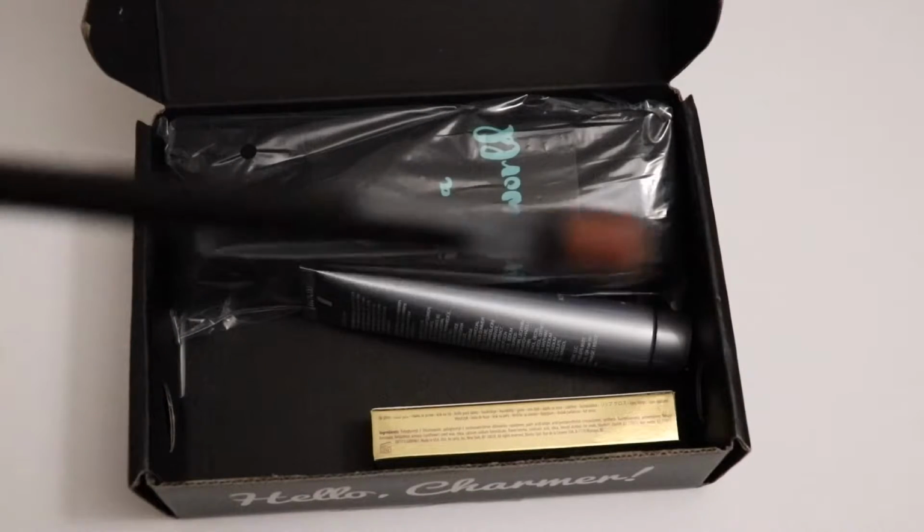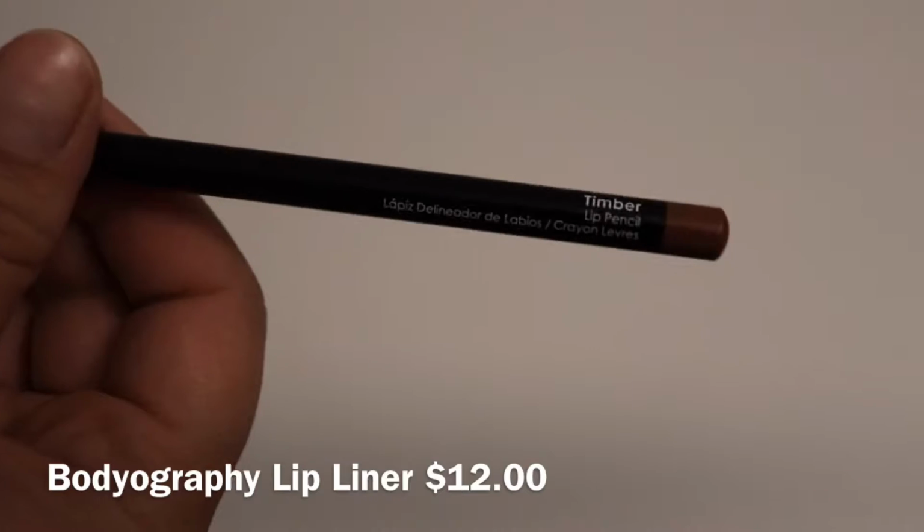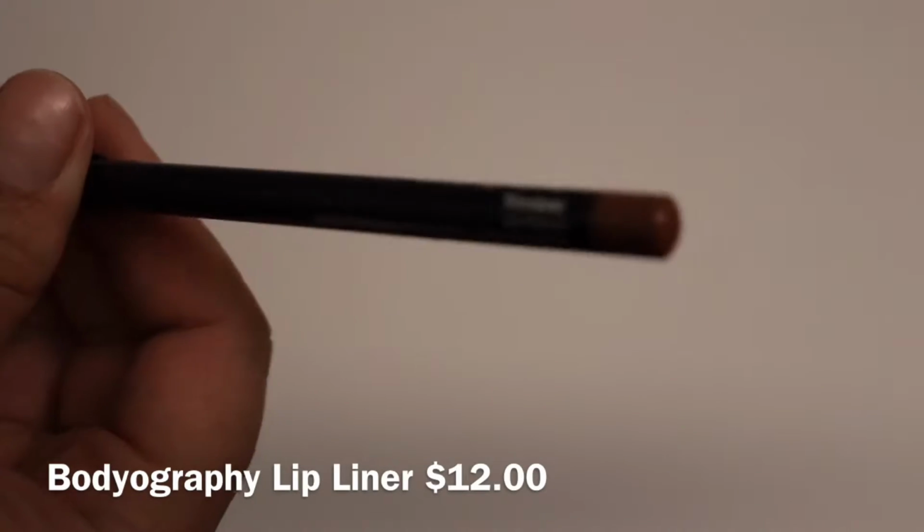Next I have a lip pencil. Let me see if I can get that focus. It is Bodyography in Timber. It's a lip pencil. That's a pretty color.